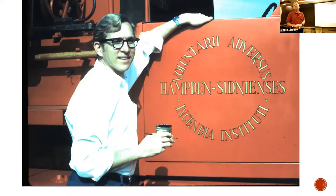And I said, I'll paint the doors for you. But I think we should use, this is a really nice organization. It's staff and faculty and students all in this together. And what we have is a liberal arts fire department. We need a liberal arts slogan on the truck. So I got Brinkley to translate Hampden-Sydney Volunteer Fire Department in Latin.